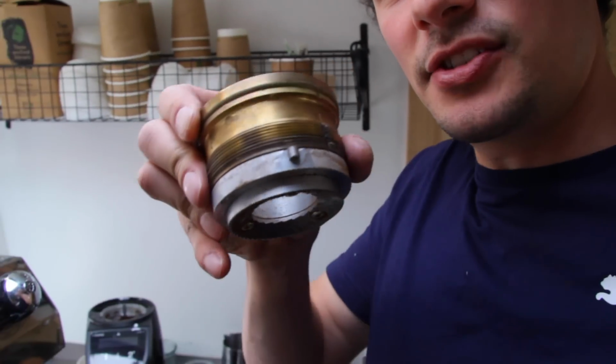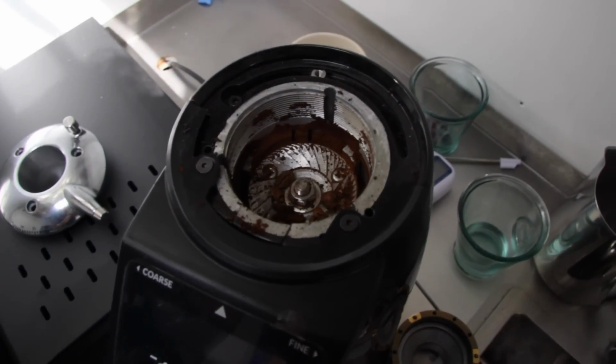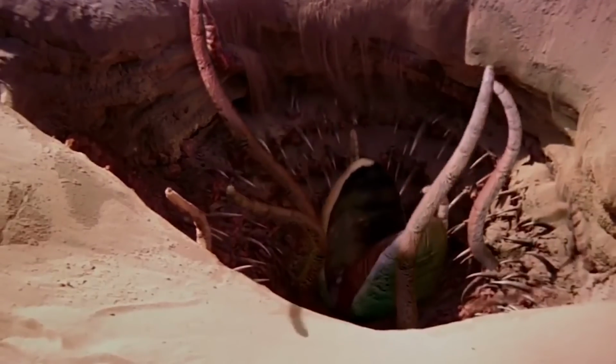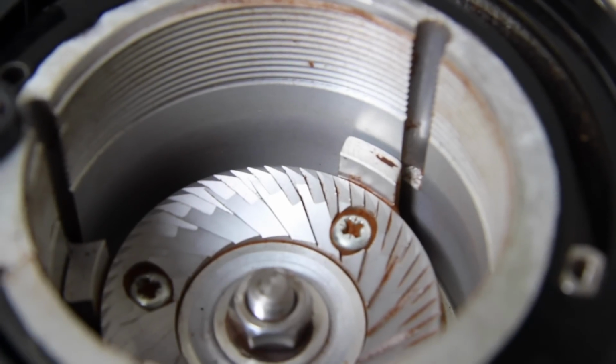This is what I've just unscrewed out of it. Look, it kind of looks like the jaws of that thing in Star Wars. The unforgiving jaws of the grinder. So I'm going to go and give its teeth a little clean. It's quite nice to hold something like this, because it's quite heavy and weighty, and it's just a very well engineered kind of thing. It's quite cool to be like, oh yeah, this is a quality component of a thing that I own.